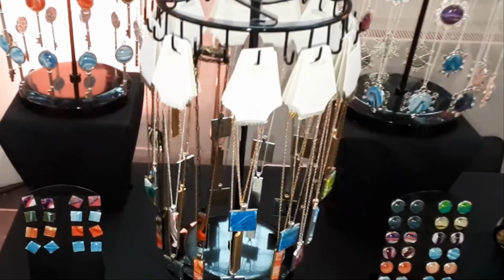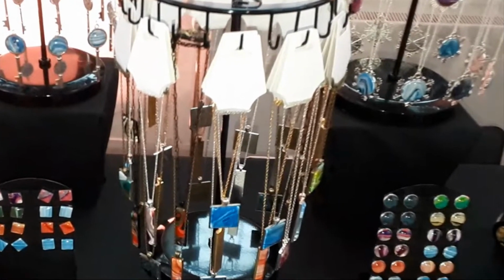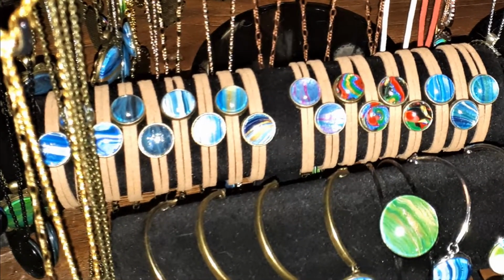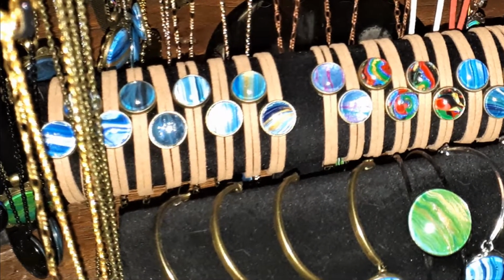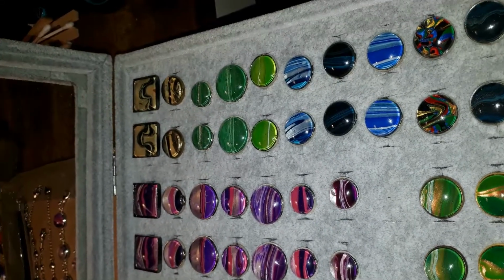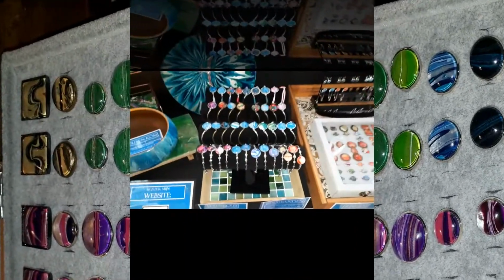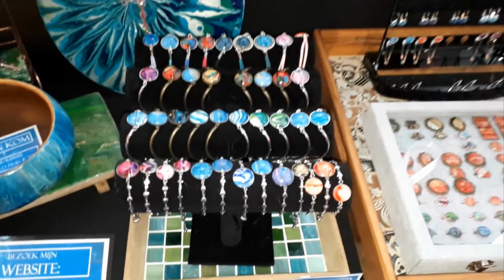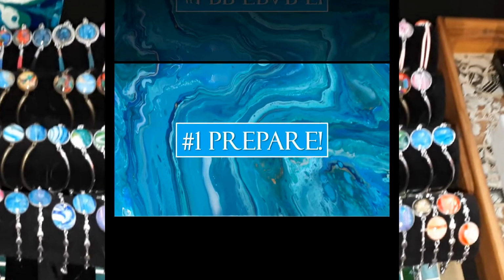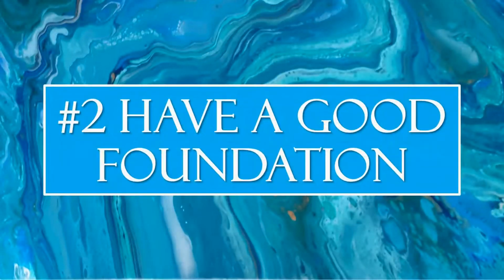I also hung all of my displays in advance and brought those displays full. I saw people come and set up their displays and then they were putting all the individual products on there. Yeah, maybe you have to, it's possible, but I tried to get as much done as possible in advance. So preparation is key. Tip number 2 is the foundation, especially talking about this table.